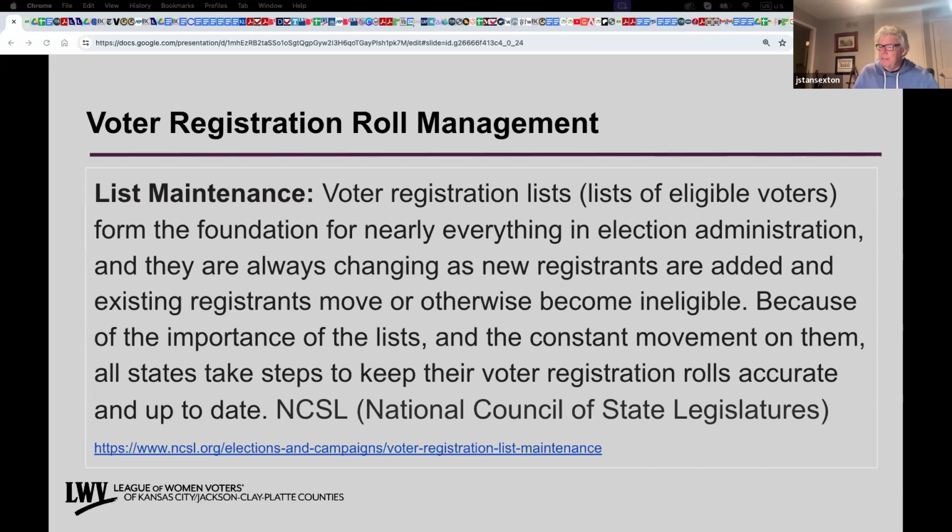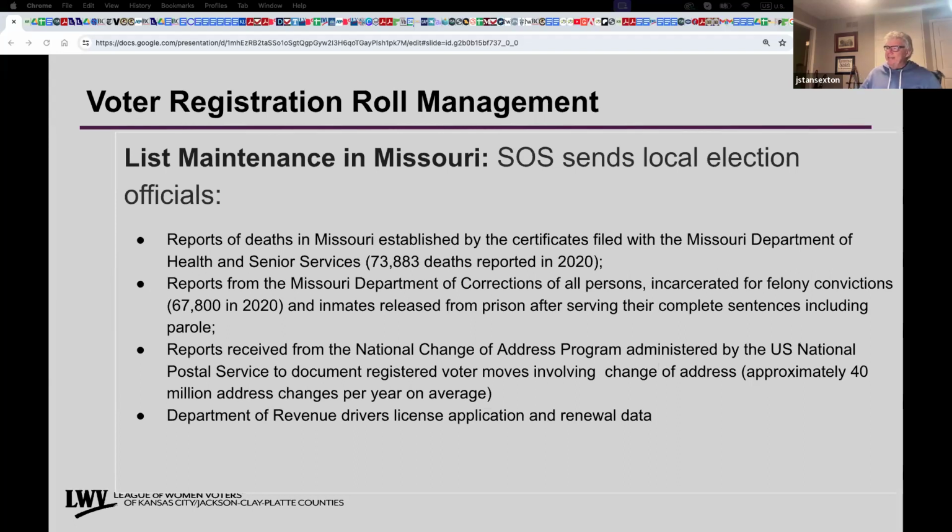When we talk about list maintenance, we're actually talking about that process of adding newly registered voters to the roll and removing disqualified voters from the roll. So it's important that when you get the information to add or remove voters from the rolls, that information be accurate. Newly registered voters should be added to the rolls, and the Secretary of State and election officials share information with one another to assist in this maintenance. In Missouri, list maintenance is currently accomplished by the Secretary of State sending the local election officials reports of deaths in Missouri, which comes from the Missouri Department of Health and Senior Services, reports from the Missouri Department of Corrections for people who are incarcerated for felony convictions, reports received from the National Change of Address Program administered by the Postal Service to document moves.